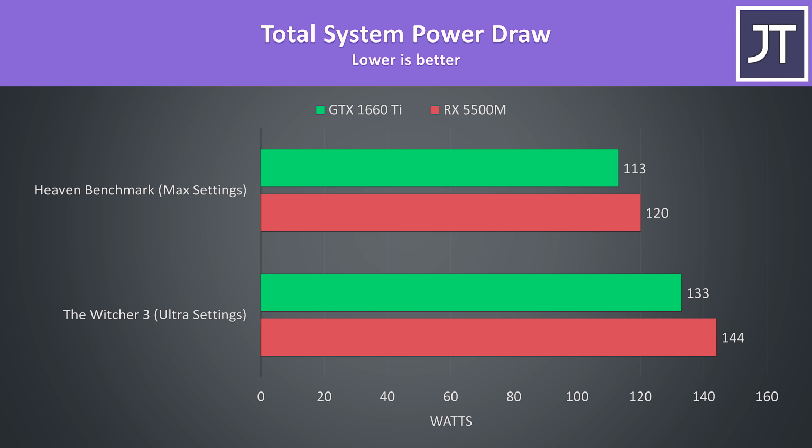I've also measured total system power draw from the wall while running the Witcher 3 or Heaven benchmark. I chose this game as it was basically spot on with the 20% average performance improvement. And we can see that despite performing better, the 1660 Ti was using less power too. This makes sense considering the 5500M has the 85 watt TDP, while the 1660 Ti is 80 watt. It seems that despite AMD using their 7nm RDNA architecture, Nvidia still has an efficiency lead while performing better.